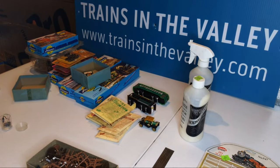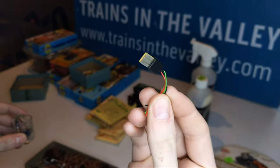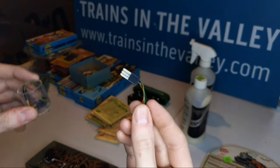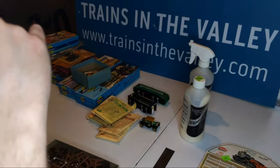This is some kind of... You want to show the camera? Yeah, I got like four of these things. I don't know what they are. They look familiar, but it's not coming to my head at the moment. But I got four of them. These are the kind of little gems sometimes.